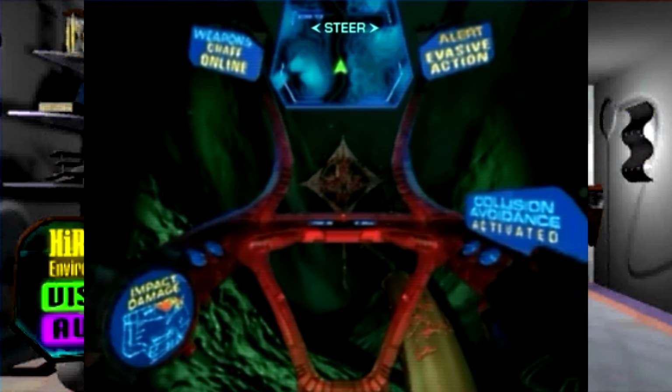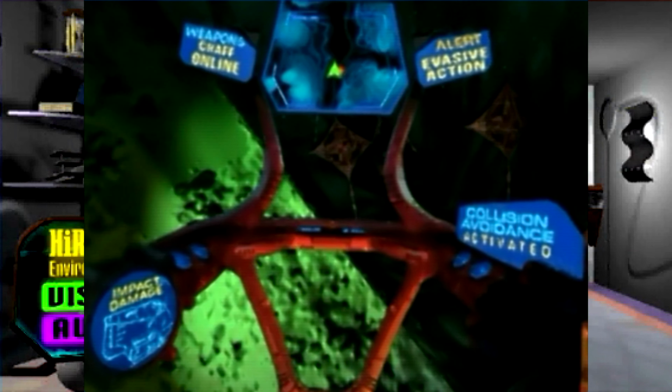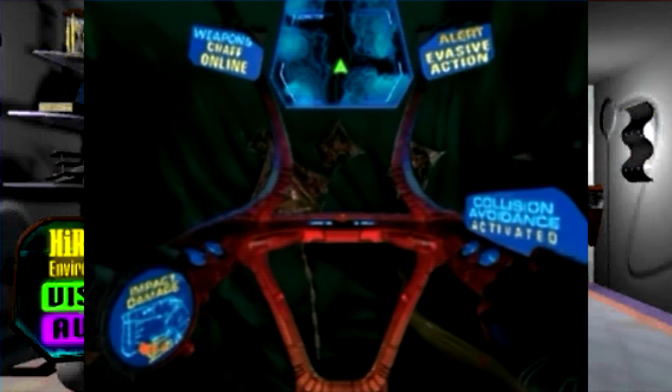Alert! Alright, now we got some old naval mines. Impact damage. Uh-oh.